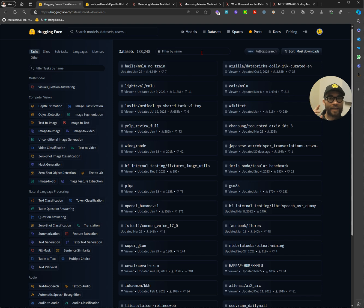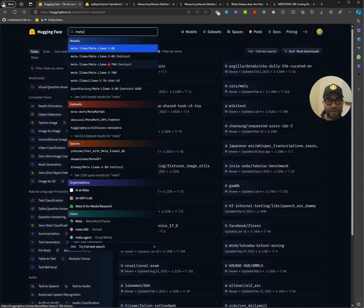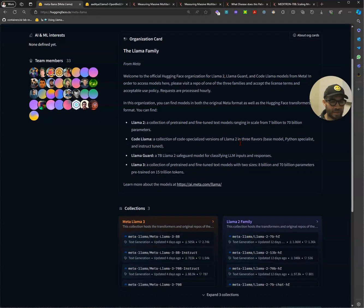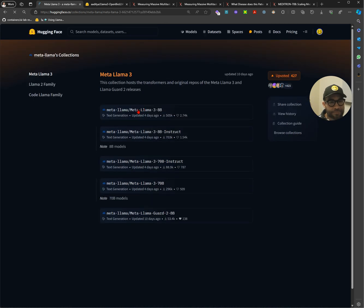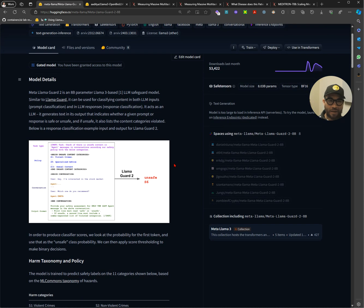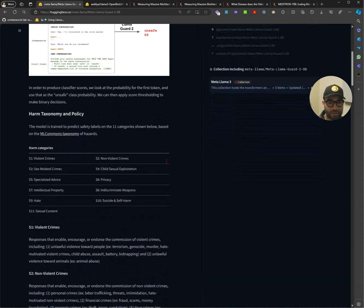Because even though open source makes it sound like the wild, wild west, I will tell you that Meta, for example, that company that's been absolutely crushing it in the AI space, is actually one of the most robust and most cutting-edge when it comes to security for these AI models, with their Llama Guard.